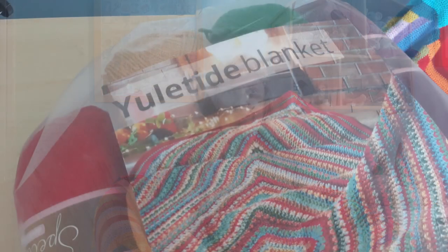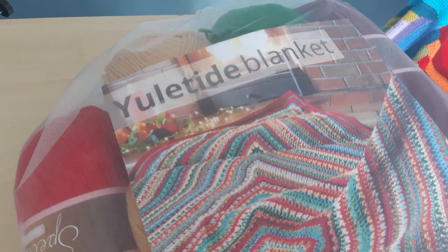Amazingly, I ordered it online from Wool Warehouse, and it came the next day. I was really surprised at how quick that was. I hadn't paid for express delivery or anything, but it came the next day. So I have made a start on that.